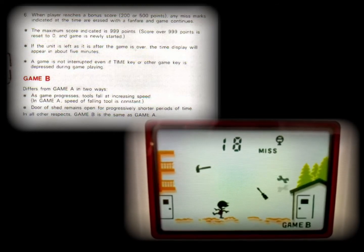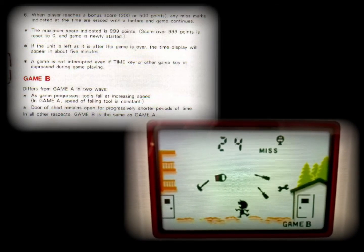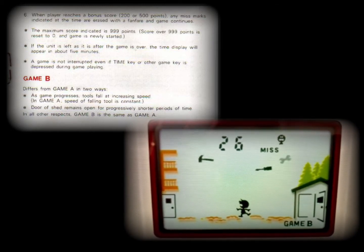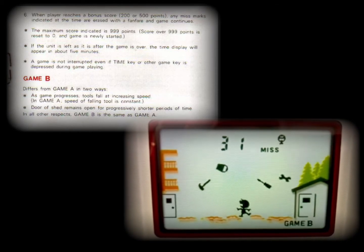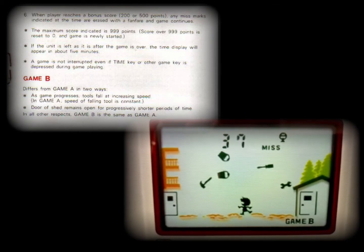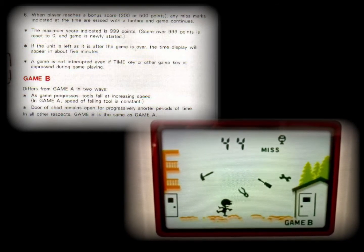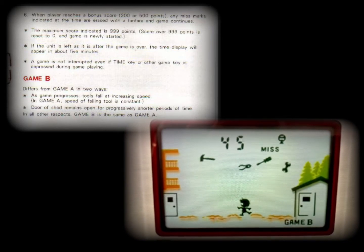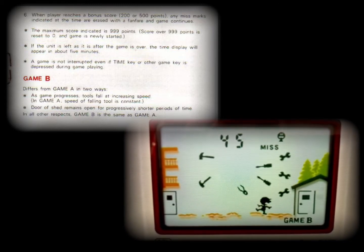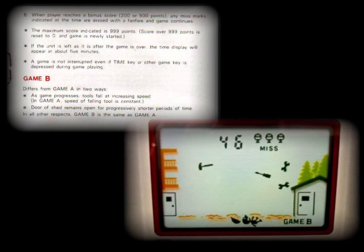As with many Game & Watch games, the maximum score is 999. As a bonus, or a small form of mercy, every time a player achieves either 200 or 500 points, any lost lives will be erased. This game has some similarities, or I could say some echoes, of the mega game that was called Space Invaders. You know, it shares that similar feeling of dodging and weaving items falling from above. I like this game, especially as there is literally nowhere to hide once you are here.